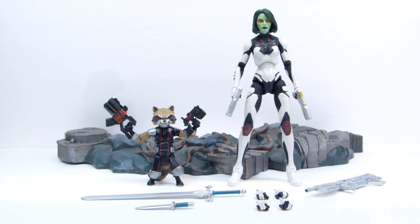Here we have Rocket and Gamora out of the package with all their accessories, and man, super happy. There was a little bit of frustration because if you've watched Robo's review from The Fwoosh, he showed that Rocket comes packed incorrectly. They put his legs on rotated backwards and then put the shin pads on top. So you have to heat up the shin pad armor, pop those off, rotate the lower legs around, and then heat up the knee pad armor again and then pop them back on.